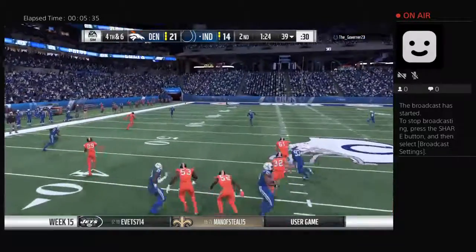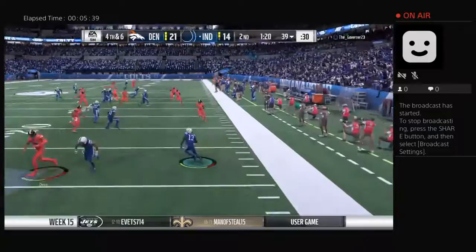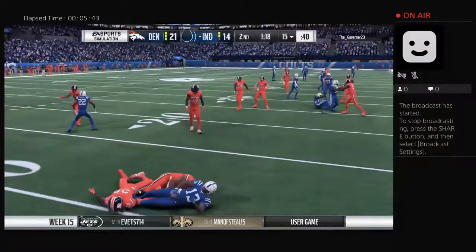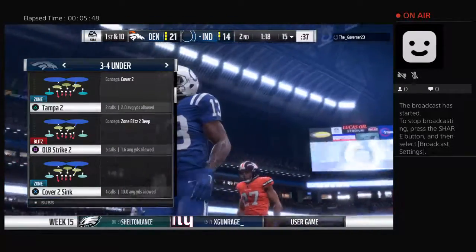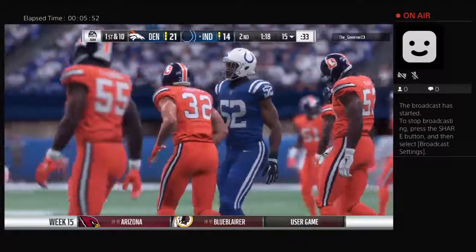He gets this one away, and boy, it's another boomer. This is fielded at the 7. 51 yards on the punt there. And the Colts are going to take over, albeit deep in their own territory. And now Indianapolis set to take the field.